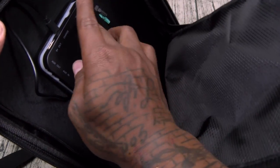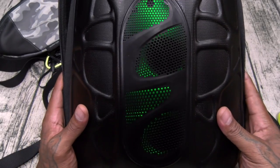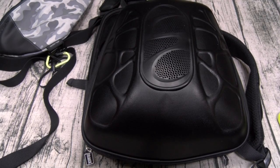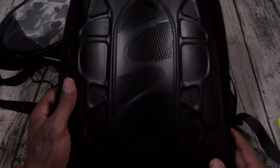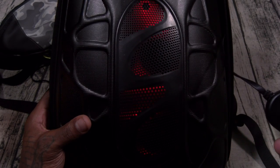But here's the best part. Let's hit the power button on this bag. Waiting for the connection. Look at the back. Connected. Now you got actual lights. Now it's pretty bright. Matter of fact, I'll dim the lights real quick so you can get an idea of how this looks. All right, so I dimmed the lights a little bit. Now check this out. You got a remote control. Let's activate the lights.